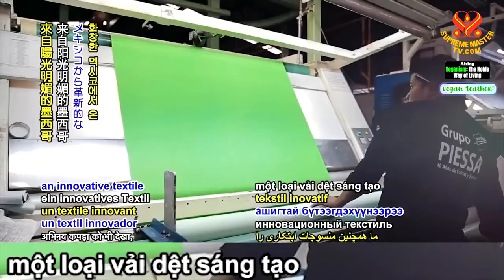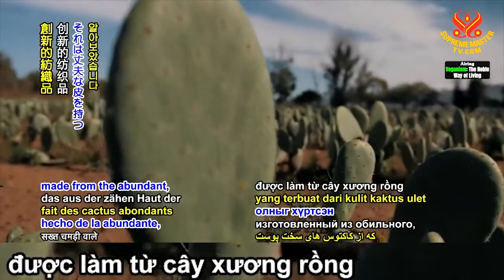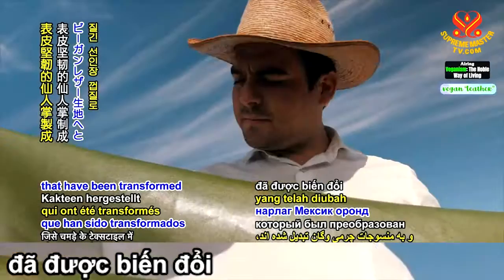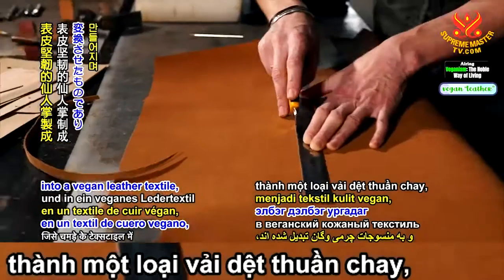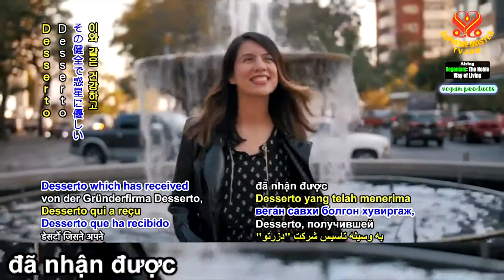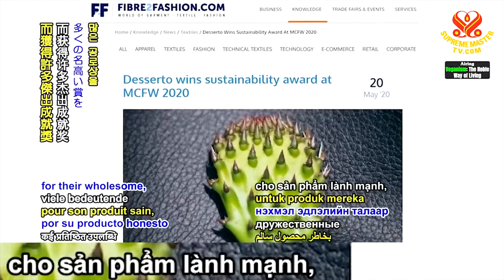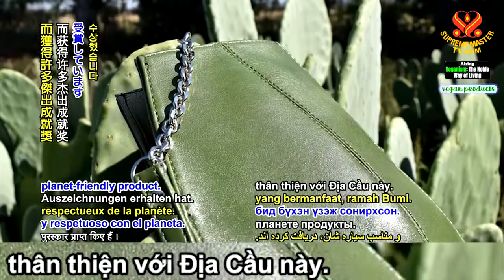We also viewed an innovative textile from sunny Mexico, made from the abundant, tough-skinned cactus that have been transformed into a vegan leather textile by the funding company Deserto, which has received many distinguished achievement awards for their wholesome, planet-friendly product.